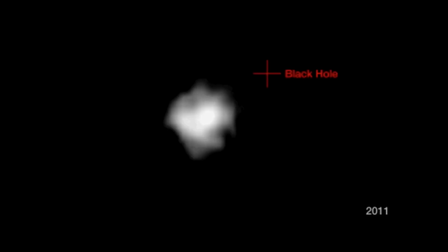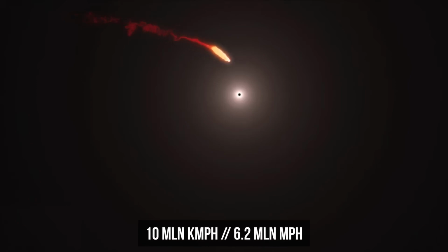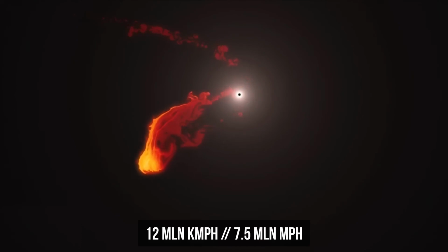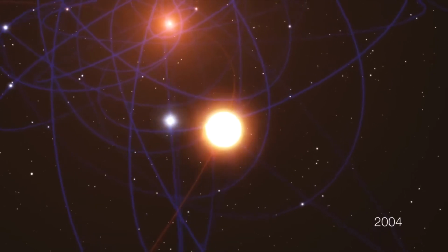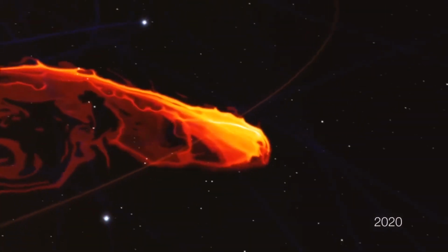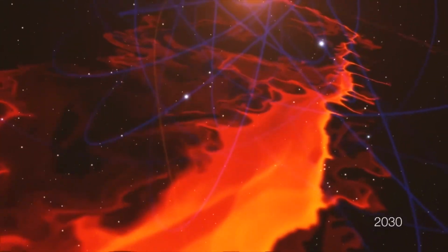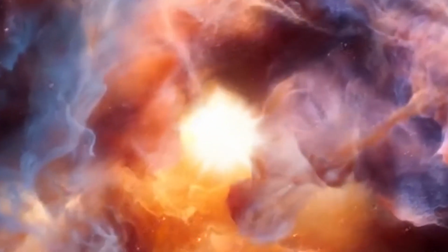But something went wrong. The pictures showed that G2 was approaching the hole at around 10 million kilometers per hour, but then it rounded the hole and started moving away from it at an even higher speed. Scientists called it a space failure. Researchers soon noticed that as it was approaching Sagittarius A star, the cloud stretched out in its direction, but recovered to the original shape after leaving it behind. What's more, G2 was very hot, and this heat was stimulated from the inside. The answer was obvious. G2 is not a cloud, but a dense atmosphere of a star.